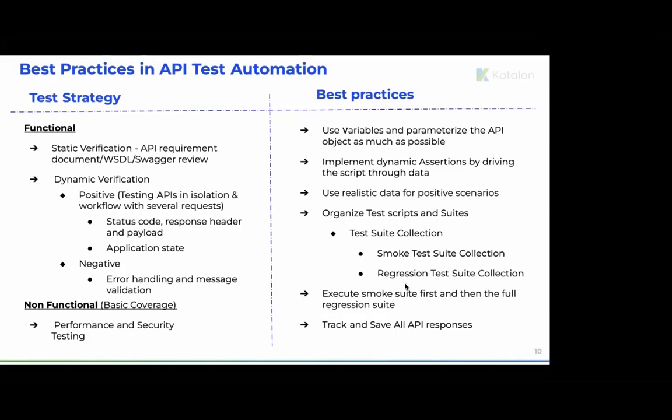And coming to organizing the test suites, it's a great feature available in Katalon, and we create test suite collections based on the type of test that we are preparing, right? So the bare minimum test suite collections you can see in our API testing projects are smoke and regression. But under smoke and regression, again, we can have multiple branches. Like, say, I can have one smoke for 4 to 5 APIs, or I can have another smoke for a different group of APIs, right?